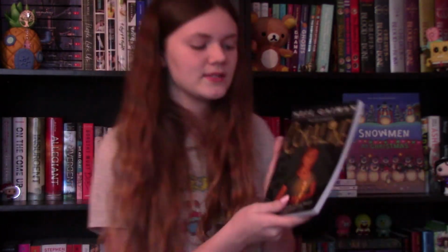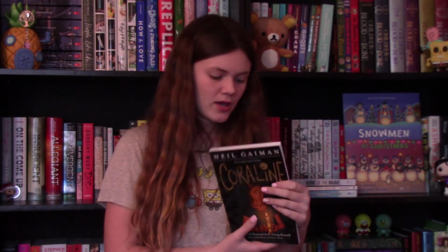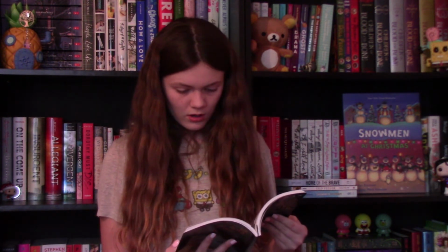I didn't realize that this was a graphic novel, and I read the book, not the graphic novel. So this is not one of those books that I have read. I've never read this graphic novel, but I have read the book. I just haven't been able to read the graphic novel. And holy crap, it's creepy. Oh God.